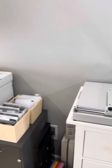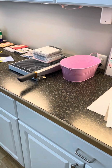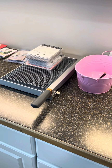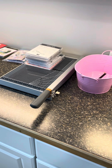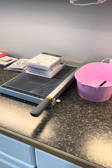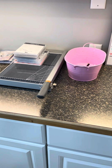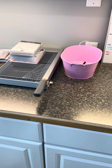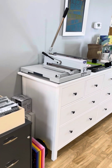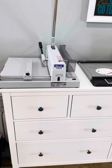And then over here, if you followed me on social media, this is the one that tried to kill me this weekend. This is my swing line trimmer. This one takes no prisoners. This one will cut your finger off. And so I learned that the hard way this weekend. I wasn't paying attention, blaming all of the cold medicine that I'm on, and took a nice big slice right out of my finger. Now, the big trimmer will cut you too, but he has some guards on him that really try to protect you a little bit. And then of course I have my regular Stampin' Up!